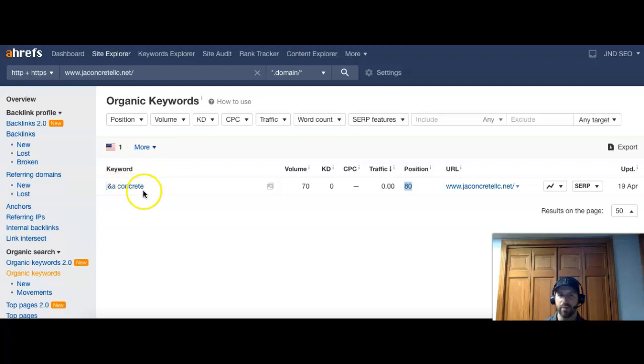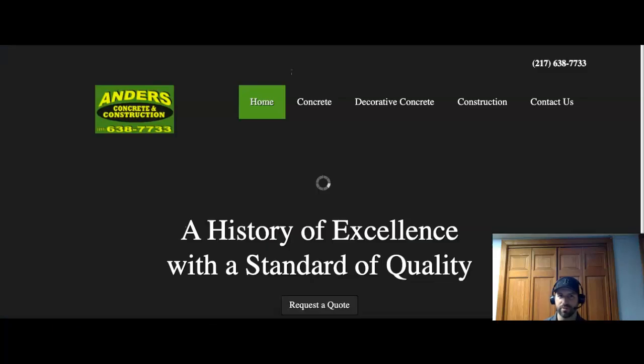And the problem is, though, are they going to go to page 8 to find you? Afraid not, even if they are looking specifically for your name. Most people are going to stop after page 1 and might get to page 2.